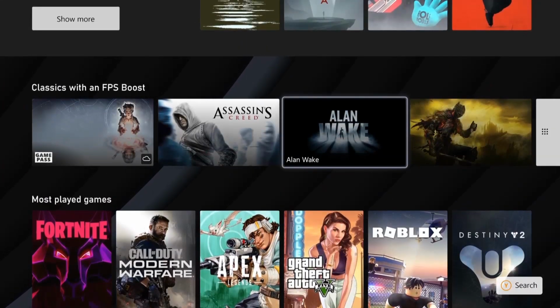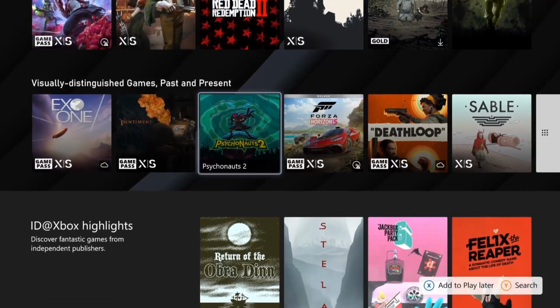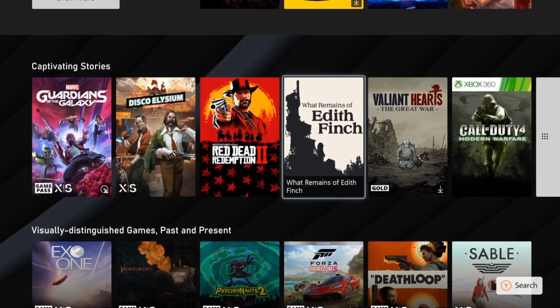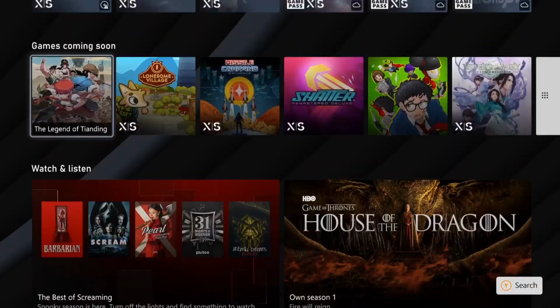Why not show the games that I have in my library that have FPS boosts instead of all these other random games? Some of them I have in my library, but not digitally. Visually distinguished games, stuff like this. It's like, okay, all this stuff, Game Pass, it doesn't really indicate to you any sort of relevant content. You can see a nostalgia option here.